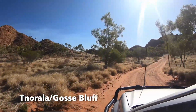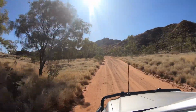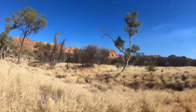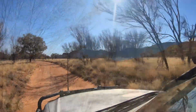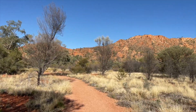Gosse Bluff is thought to have been formed about 140 million years ago when a comet hit the Earth. This is just the remnants of the crater that exists now. It's quite fascinating, and it's also steeped in Aboriginal history and is still being used by local Aboriginal communities today as a celebration ground.